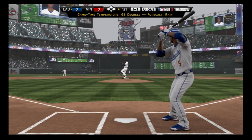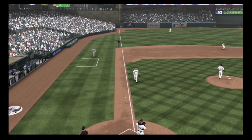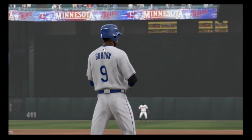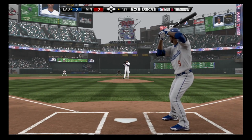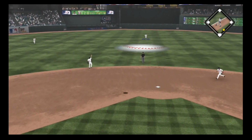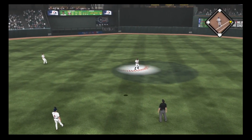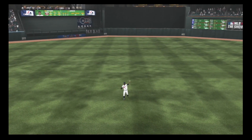Here's the 1-1 pitch. And he'll try to bunt his way on as he gets this one down. But a foul ball, 1-2 now. Now a fastball is lifted into the air to shallow center. Span comes on now, and he has it. 1 down.